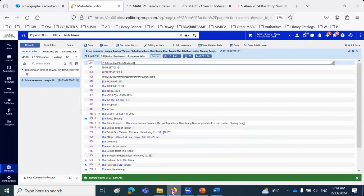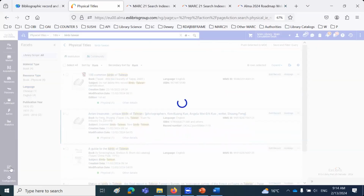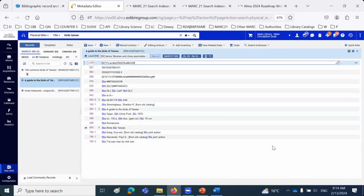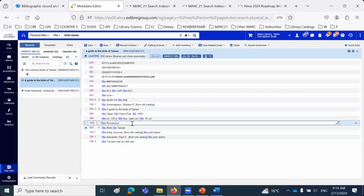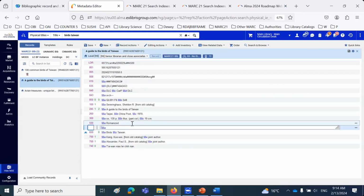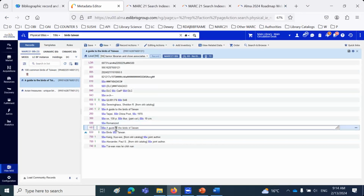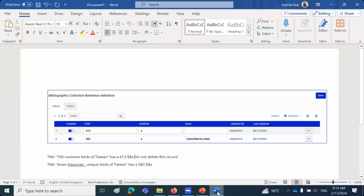So now let's try one with that value. So let's now take our third example here, a guide to the birds of Taiwan. We'll edit that one as well. And here we'll say F8, 583 subfield A. Oops. Committed to retain. So we have here a guide to the birds of Taiwan.